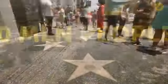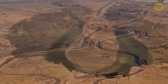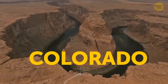Southern California has a similarly dry climate, yet close to 40 million people live there. This makes California the most populous U.S. state. Their secret? A vast network of irrigation canals and aqueducts, plus a share of water from the Colorado River.